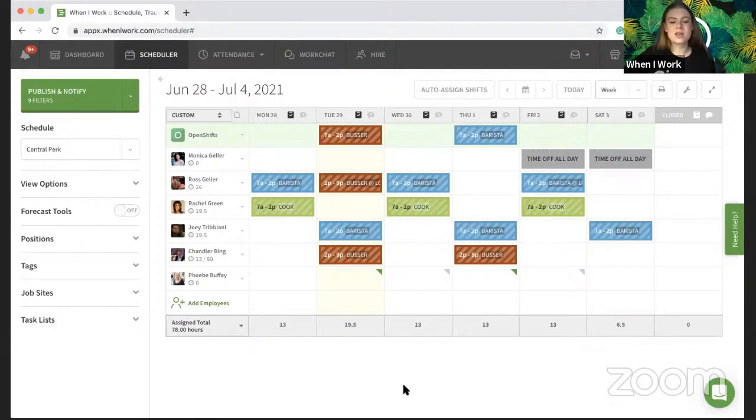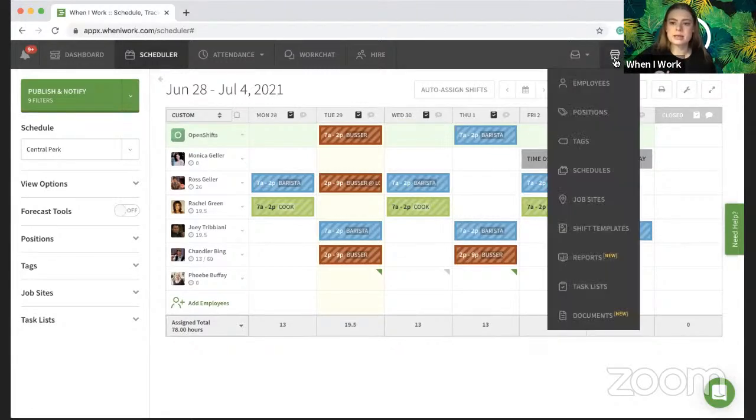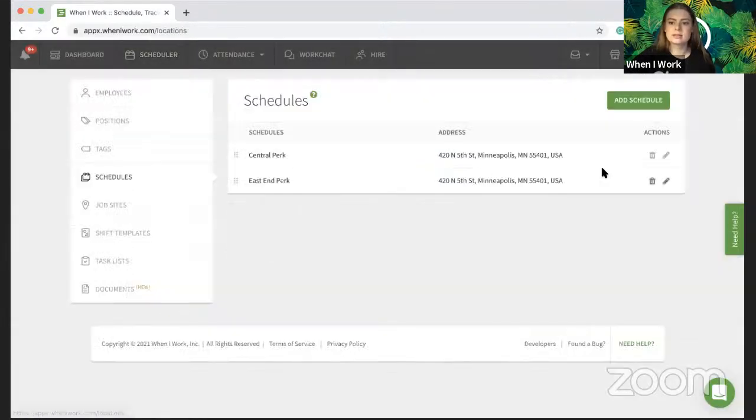But essentially, there are 2 ways that you can split up your accounts by locations. So in this case, I think it was a couple of boutique locations. And if you have 2 or maybe 3 or 4 set locations, maybe they're retail locations, coffee shops, things like that, I would recommend splitting up your account into multiple schedules. You can create one schedule for each location. So you can create your schedules by clicking into the workplace icon and clicking on schedules. Right now I have 2 schedules built out, and these are for 2 different locations essentially.